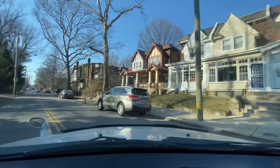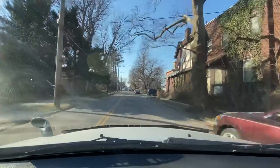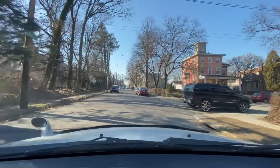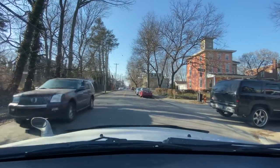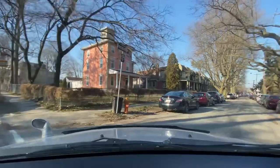All right, we're back on Morris, the 4900 block of Morris. I can make a right here or I can go straight. This is Seymour Street. I think I'll make a right here, just to show y'all what Seymour looks like.